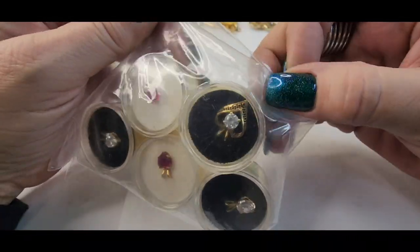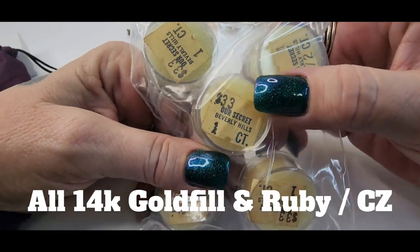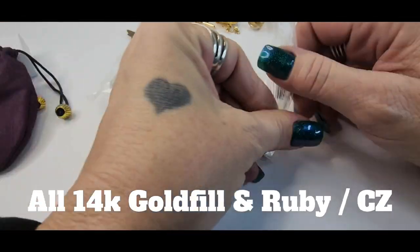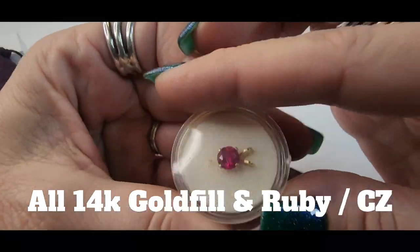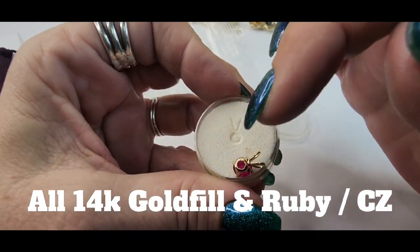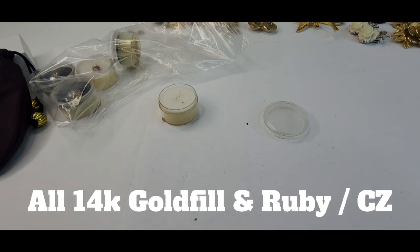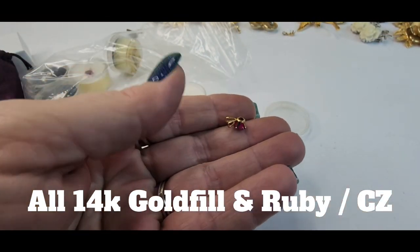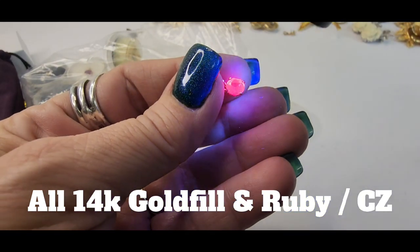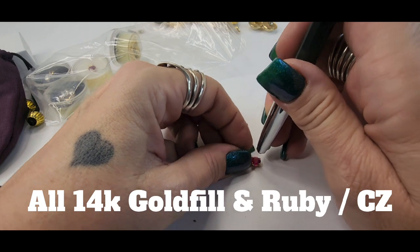All right, we've got a bag of these. And they say $33, Our Secret, Beverly Hills, 1 carat. Huh. Oh, these have been in here for a while. Look at the little indention that it made. Okay, so that is marked 1/20, 14 karat gold filled. So I bet this little one that we found earlier is one of these with the stone missing. Let's see if we should check. Oh, yeah. So it says Our Secret, so probably the secret is that they're just gold filled.